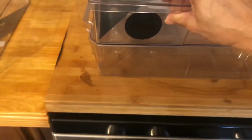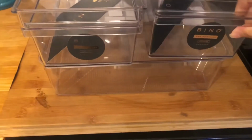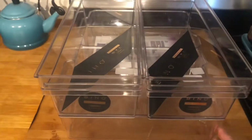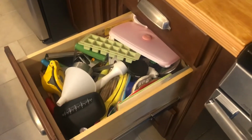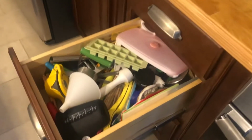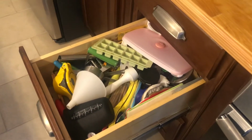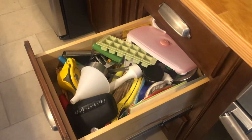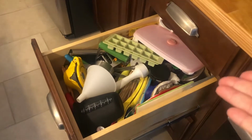And so my little idea is to have these two sit on top of the ones at the bottom. That way I can organize my kitchen gadgets according to what they are. It'll make it easier for me to see, because once you get in that drawer, trying to rummage through it, I try to keep it organized, but when I get to cooking and I need something from there, I'll rummage through it and I never organize it back. And so this is what I end up with.